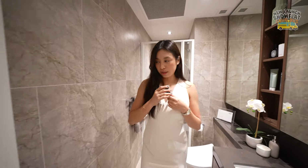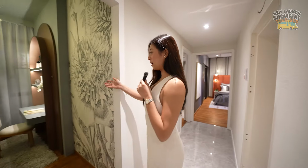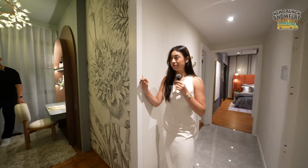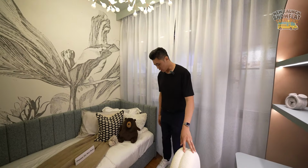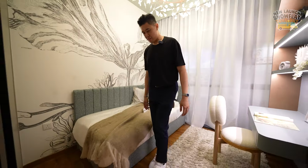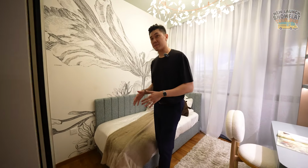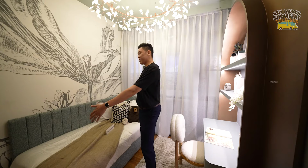Okay, so two identical rooms on this end. These are your common rooms. Mark is already inside one of them. Let me show you this room. So just now while Grace was showing you the common bath, I was counting. So this is what I usually do: 1, 2, 3, 4, 5, 6. It means that this is 1.8 meters. 1.8 meters is the width of a king size bed. So this technically is the width of a king size bed.